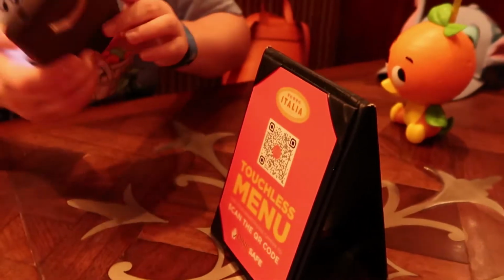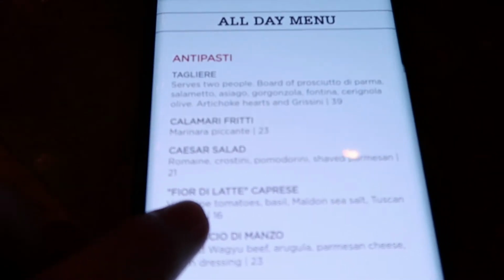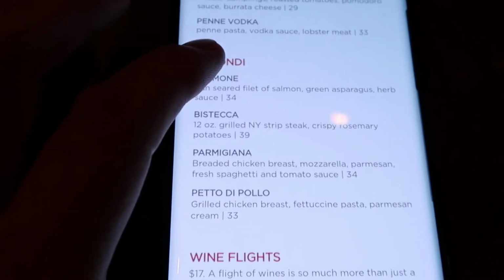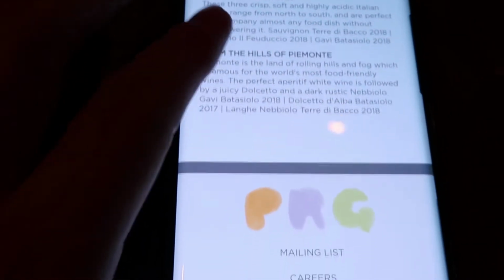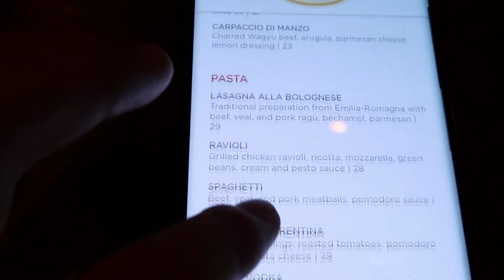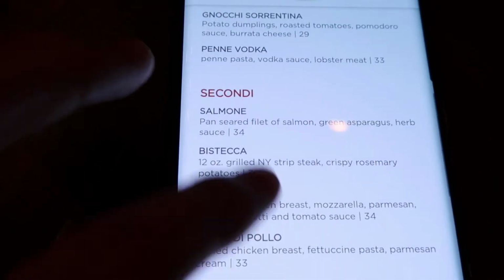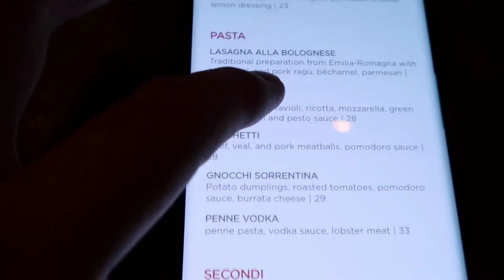And it is a touchless menu here. You scan this with your QR code. So yeah, this is what their menu looks like, in case you're wondering. It is all mobile friendly. So you just find out what you want and let them know. Looks like that's it. So it might be smaller than usual because of the current pandemic. Yeah, it does seem kind of small. But we'll find something.